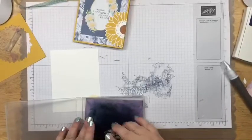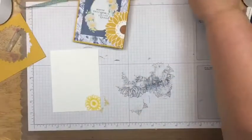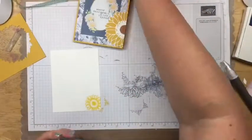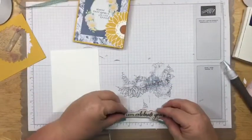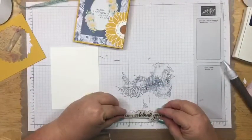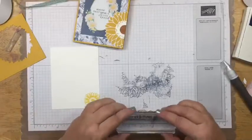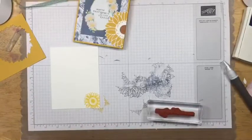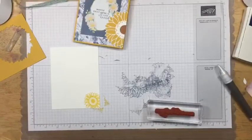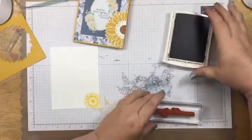And then on the inside, we are going to put, and I've got to take this stamp off of here, let's celebrate you. And so again, I'm going to use my graph paper to kind of line that up and get it straight so that it goes on here straight. And then we're going to do this in Night of Navy ink.